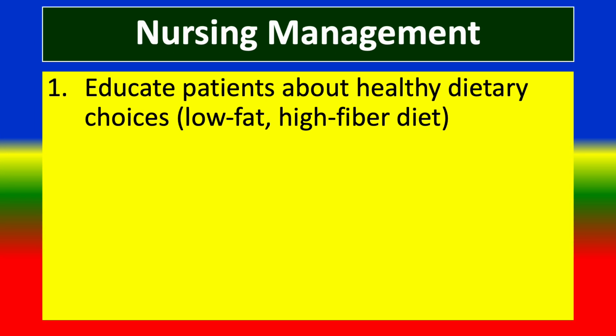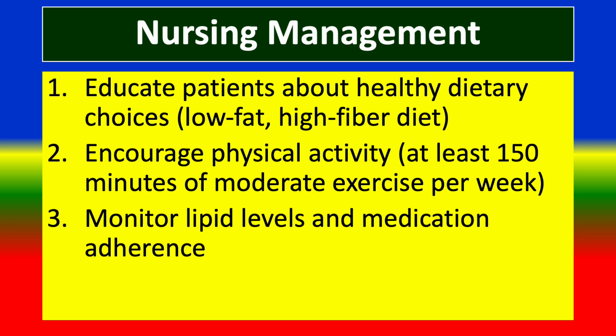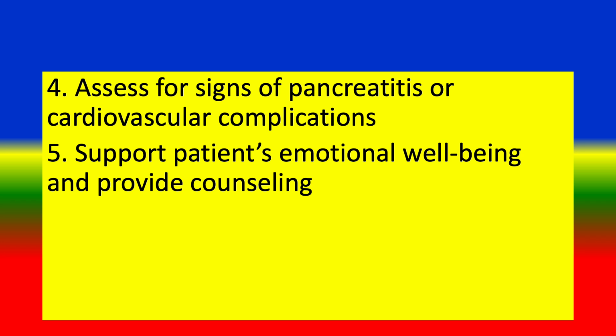Nursing management: 1. Educate patients about healthy dietary choices, a low fat, high fiber diet. 2. Encourage physical activity, at least 150 minutes of moderate exercise per week. 3. Monitor lipid levels and medication adherence. 4. Assess for signs of pancreatitis or cardiovascular complications. 5. Support patients' emotional well-being and provide counseling.